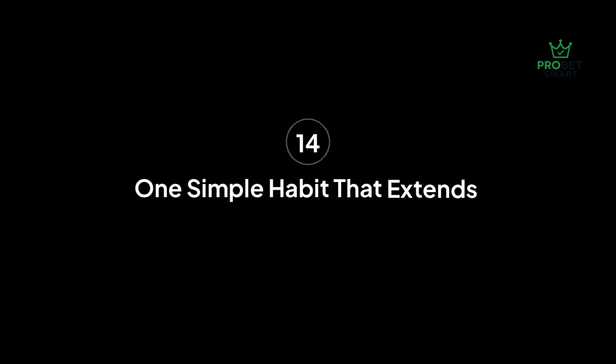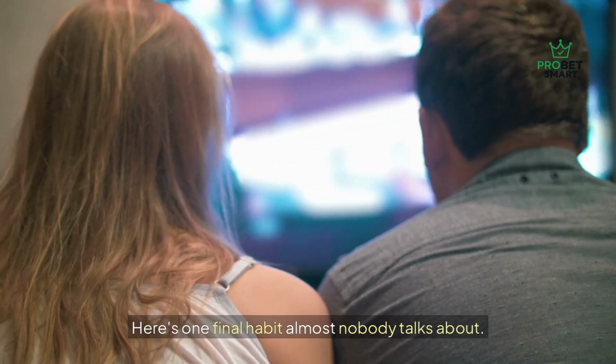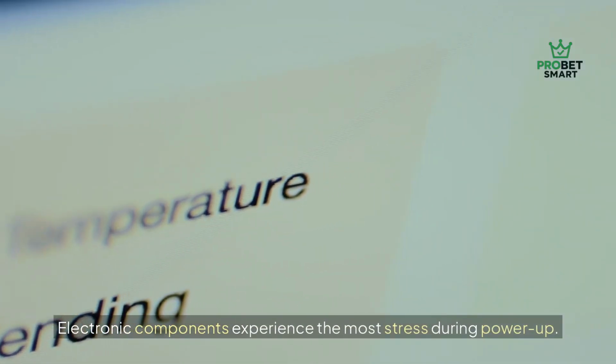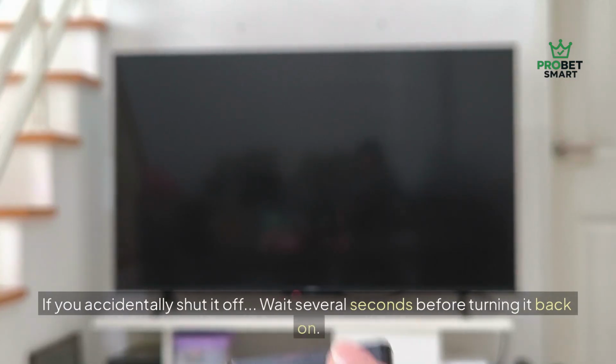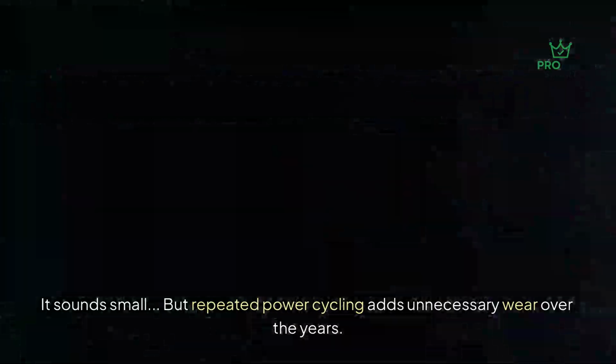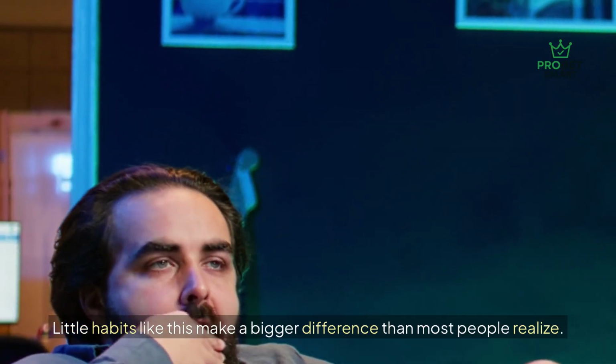Tip 14. One simple habit that extends TV life. Here's one final habit almost nobody talks about. Avoid turning the TV off and immediately back on several times. Electronic components experience the most stress during power-up. If you accidentally shut it off, wait several seconds before turning it back on. It sounds small, but repeated power cycling adds unnecessary wear over the years. Little habits like this make a bigger difference than most people realize.